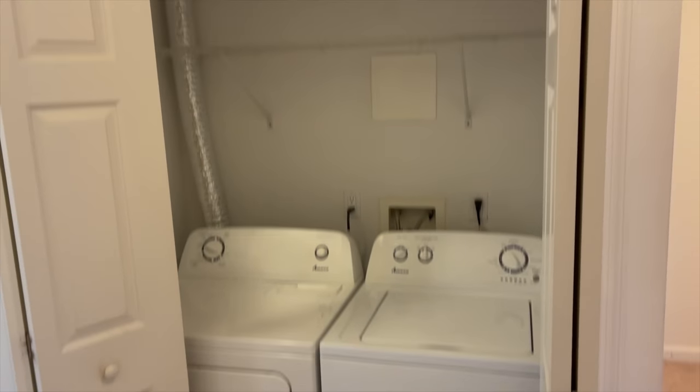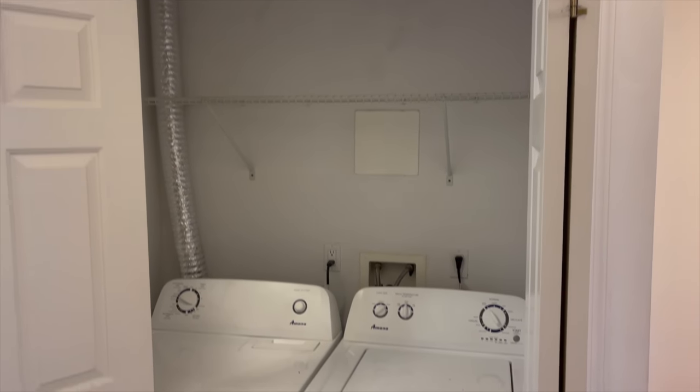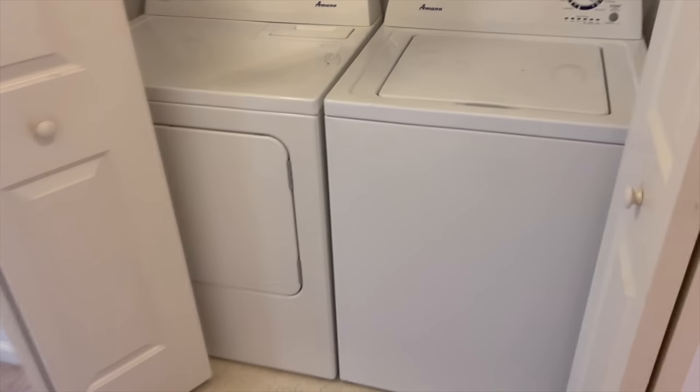Right now, what I have is a stackable washer and dryer in this little area where I can't store anything else. So I hate that, because I'm coming from having all this space to having limited storage in this new apartment.